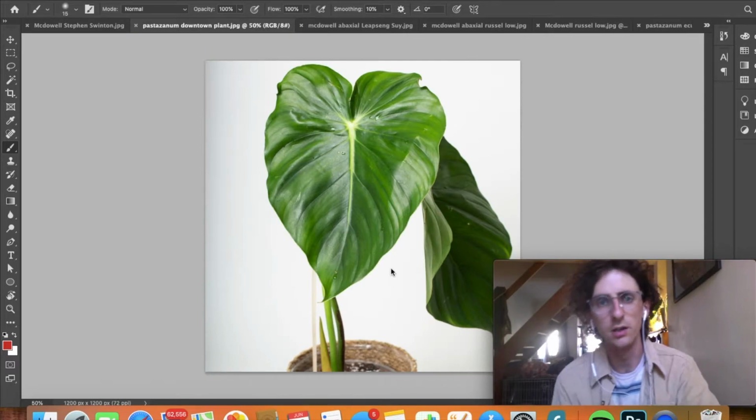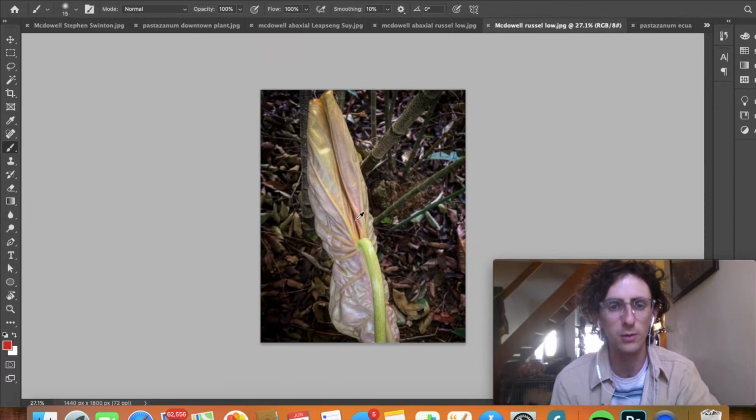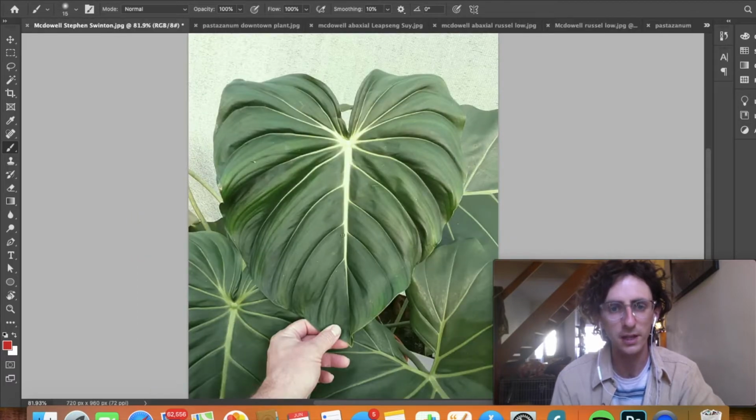So secondly, another characteristic which differentiates the Dean McDowell from the Philodendron Pastazanum is when Dean McDowell leaves emerge, they do so with quite a distinct pink tinge to them, as you can see in this image here, taken by Russell Lowe from the Philodendron Enthusiasts Facebook group. And this is not just on the abaxial side, the veining on the front of the leaf here is also noticeably pink.